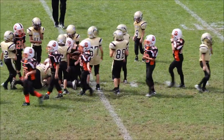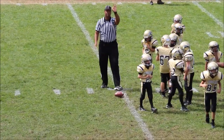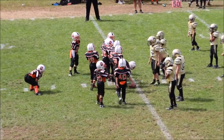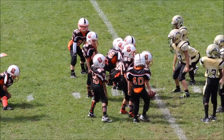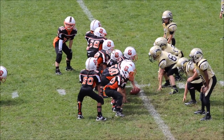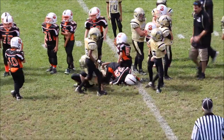Inside handoff, nowhere to go. Away, Ryan! Ryan O'Donnell with the initial hit. 3rd and 15. Hit in the backfield. No gain on the play.